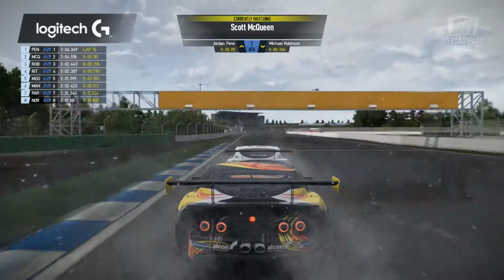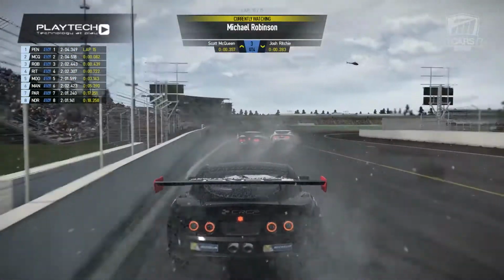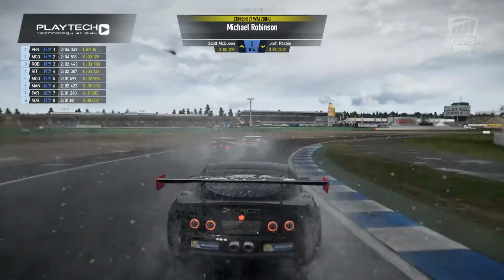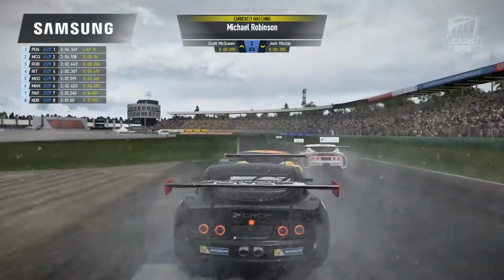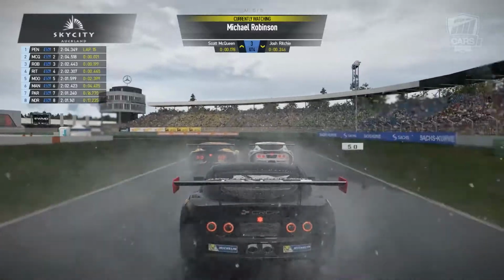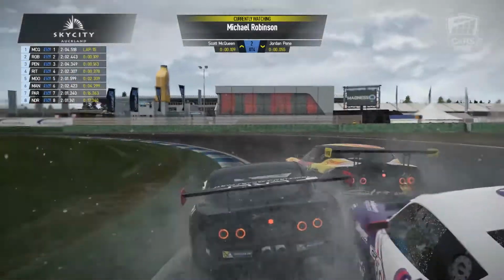So McQueen, here we go. He's got to take a look. Into the stadium section. This is a super hard part of the circuit to make any passing maneuvers. This corner has to be the one where he sent it down the inside. Penne goes defensive. Scott McQueen has his line compromised, and it looks like Michael Robinson has actually given him a tap. Is he going to be able to control it? Scott McQueen has taken the lead.